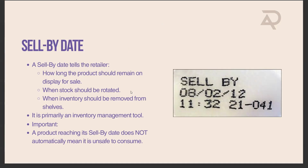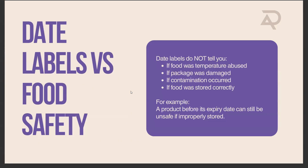All right, so we're now going to move on to date labels versus food safety because we've just recapped the four major date labels. Let's look at them in perspective of food safety. Now, date labels do not tell you if a food was temperature abused, if a package was damaged, or if a contamination occurred. Neither does it tell you if food was stored correctly. For example, a product before its expiration date can still be unsafe if improperly stored.